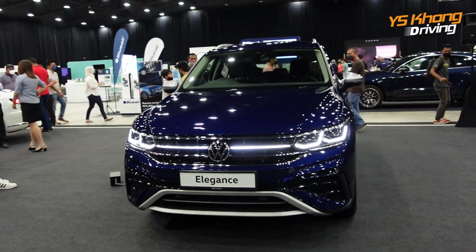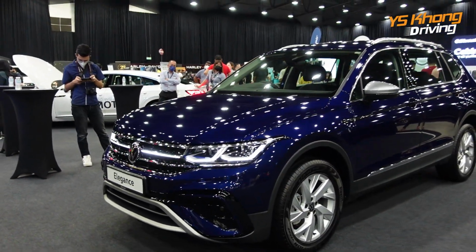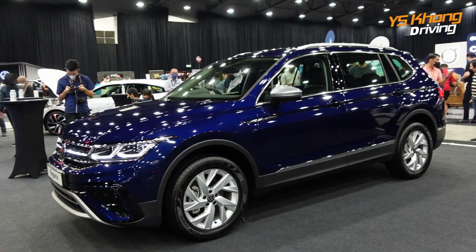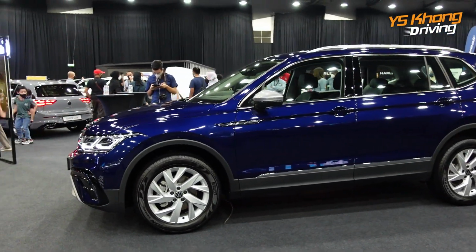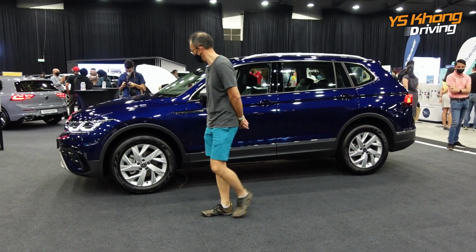So the 1.4 Allspace comes with a 1.4 liter engine and turbocharged of course, and it comes with a 6-speed wet clutch DSG. Seating capacity is for 7, and we will get the car hopefully for test drive soon, and we'll update you then.